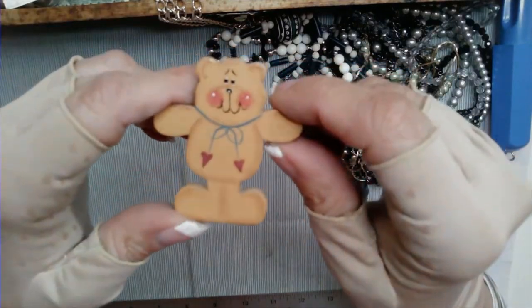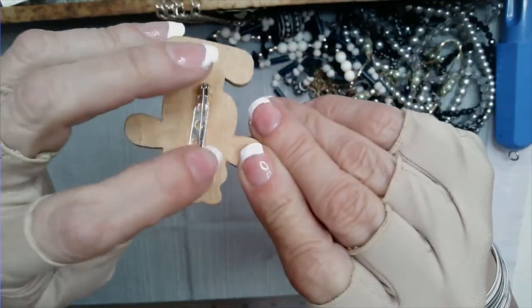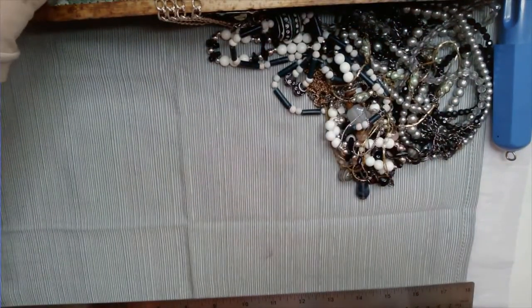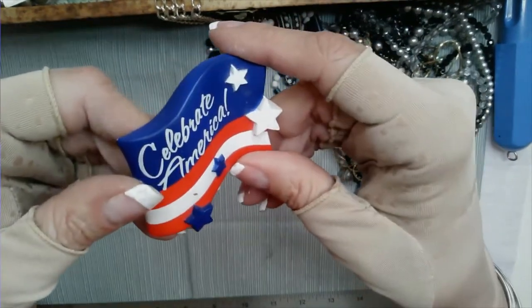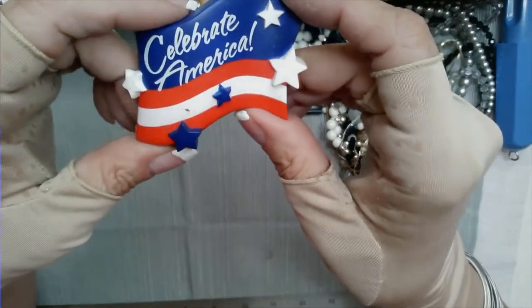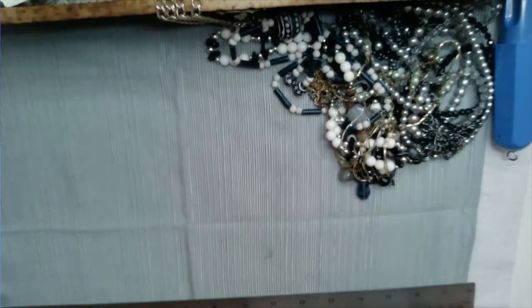This is a little teddy bear. It's really cute, just hand-painted. And it's got a rollover clasp. I think I'll put that in my bear room. And this one is kind of neat. This is a, let's see what that is. Might be a little chip. Celebrate America. That's pretty. Colors on it are just really bright. And just a generic clasp.